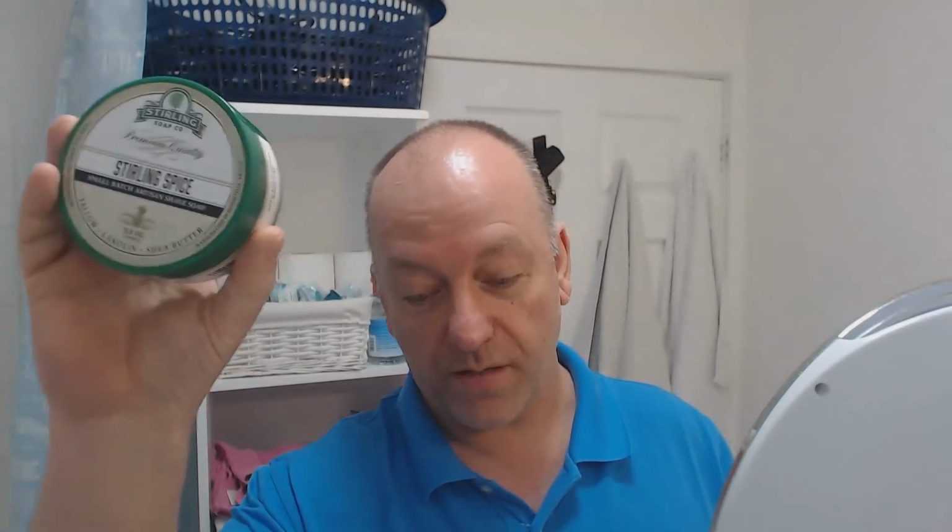But the winner for me has got to be Sterling Spice. This for me is absolutely gorgeous. Really good, really close to the Shulton's Old Spice, not the new one. Although I like that, that's not too bad. But for the Shulton's Old Spice, Sterling Spice, I've got the splash as well. Very good.